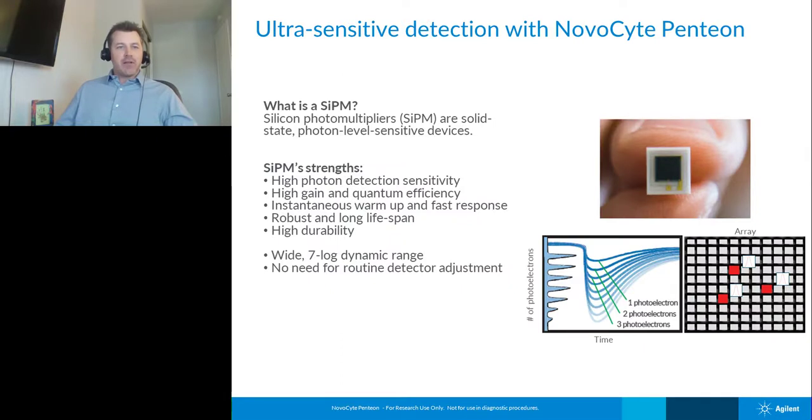If some of you haven't heard about the NovoCyte Quanteon before, traditional technology for detectors in flow cytometers has been using PMTs or photomultiplier tubes. With some of this advanced technology, we can achieve much more sensitivity in the detection of the emitted fluorescence light. One of these detectors is called a silicon photomultiplier. It's a solid state, photon level sensitive device, and it's well known for its high quantum efficiency. You can have high gain, and it's very robust. These are produced by Hamamatsu, and even they are very excited about them. It's on their landing page on the website. So it's a really good technology.